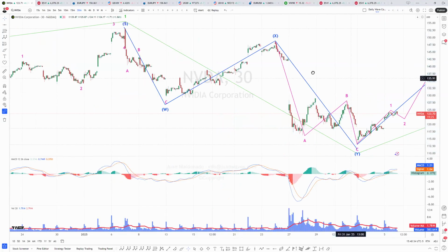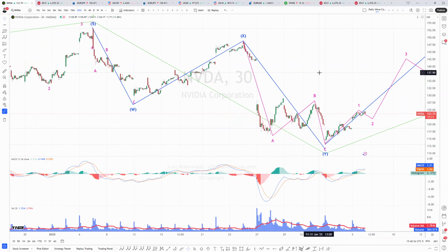We can see how we can match the semaphores with the wave count, and that's going to give us a powerful way of looking for the end of the waves and to have an idea where those waves are going to start changing the direction. So we can use those semaphores to book profits, to trigger trades, to wait for minimum requirements.